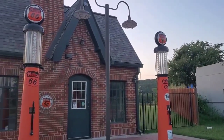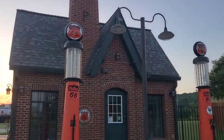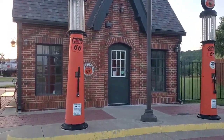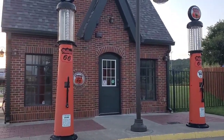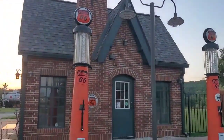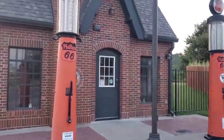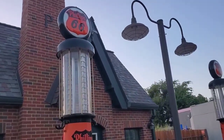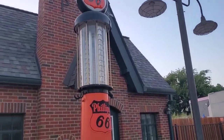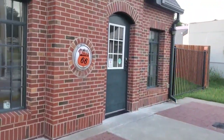This depot has an old Phillips 66 service station that they've brought back to life. That's pretty cool. I don't know if this is originally here or something they recreated, but that's what your service station would look like back in the day. Way back in the day. That's how you tell how many gallons you got. Pretty cool stuff.